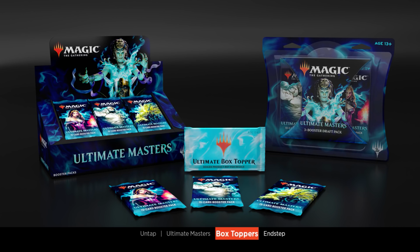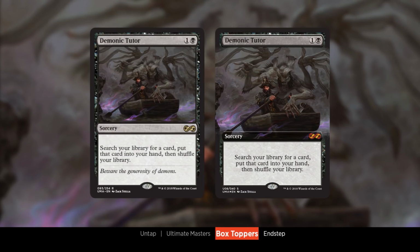Yes, absolutely. Let's get back to some previews. Yeah, let's see some more box toppers. I love these things. Oh my goodness, new DT art. That's right. Demonic Tutor. Again, this is a rare in the main set, mythic rare as a box topper, as they all are. And you've got to beware the generosity of demons, just like the flavor text says. You've got to do it.